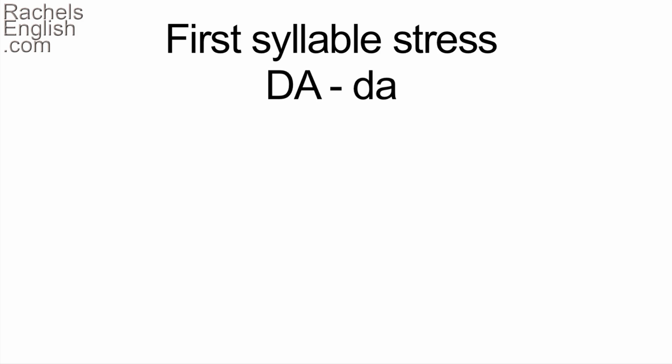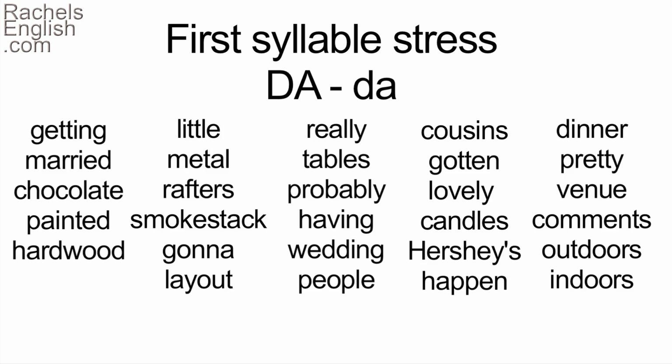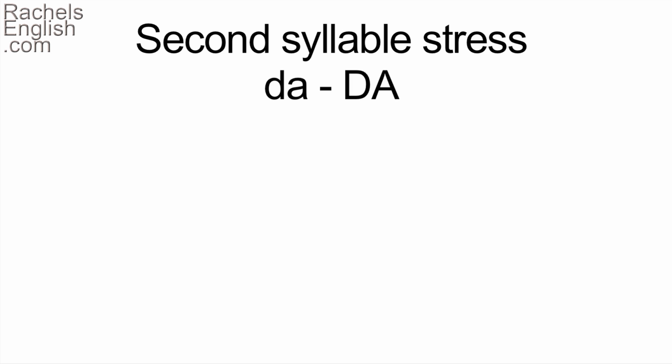Let's review all the words with stress on the first syllable. Dada, getting, married, chocolate, painted, hardwood, little, metal, rafters, smokestack, gonna, layout, really, tables, probably, having, wedding, people, cousins, gotten, lovely, candles, Hershey's, happen, dinner, pretty, venue, comments, outdoors, indoors.